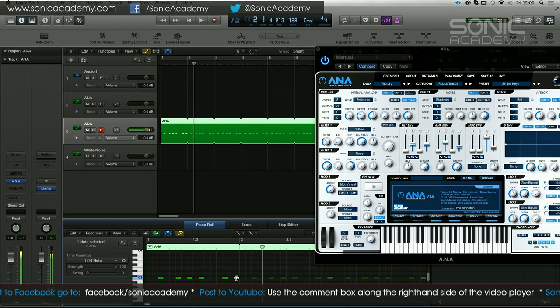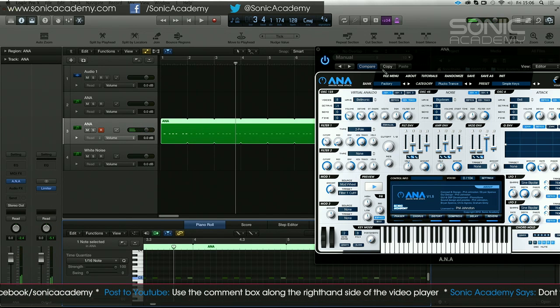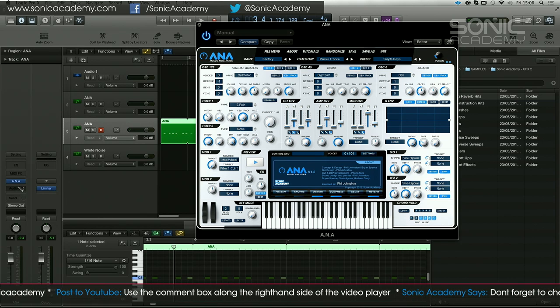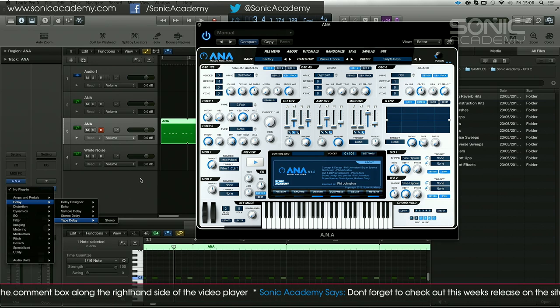So get a bit busier. Something like that. Just very simple. Quickly add on a delay. Now, would you put the delay onto the actual track, or would you put it as a sound? Well, it depends, because we've only got one sound here at the moment.